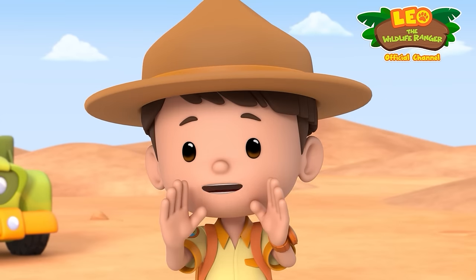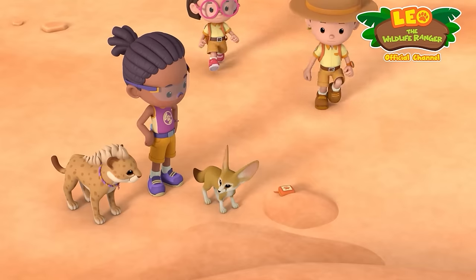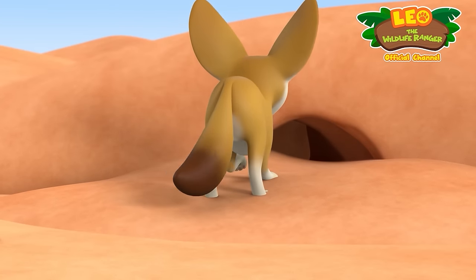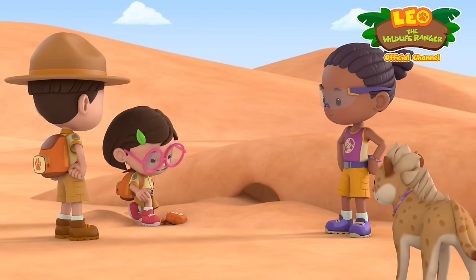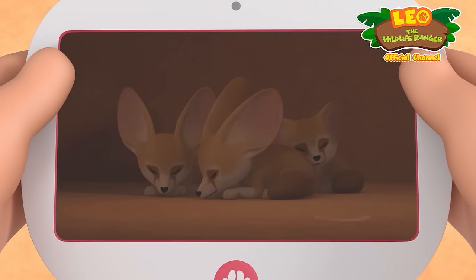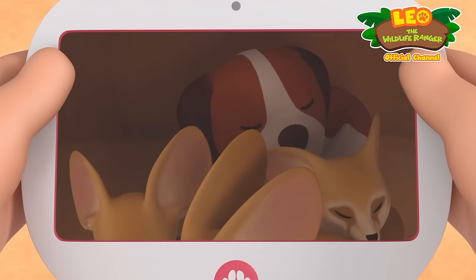Hero! Hero! The fennec fox found something. What is it? It's Hero's backpack! Look, a burrow! Wait, come back! We need your help! Don't worry, we won't lose him! Good thinking, Katie! Where's it going? Baby fennec foxes! So it wasn't looking for Hero after all. Hold up! Hero!